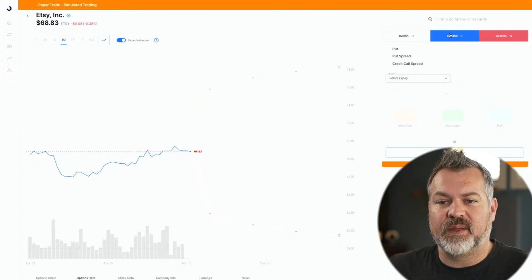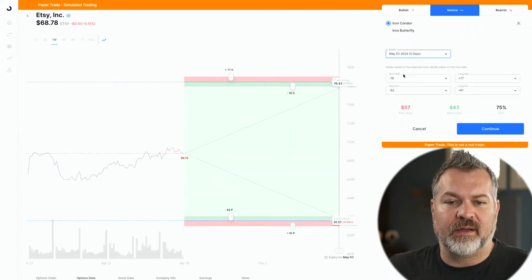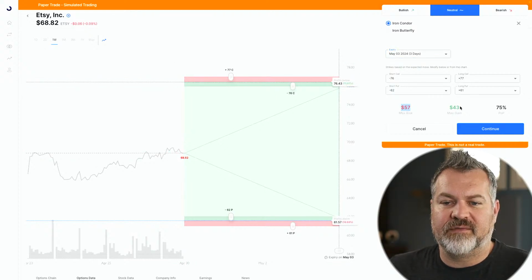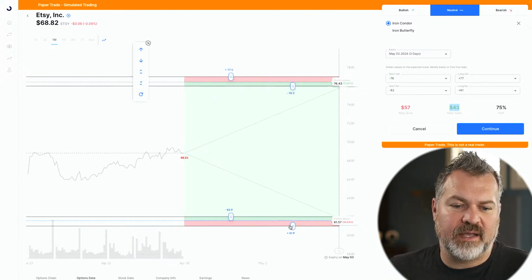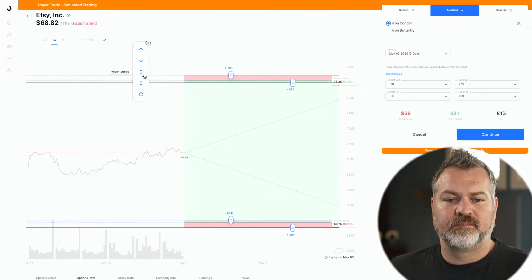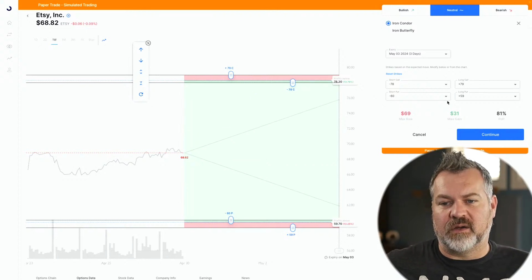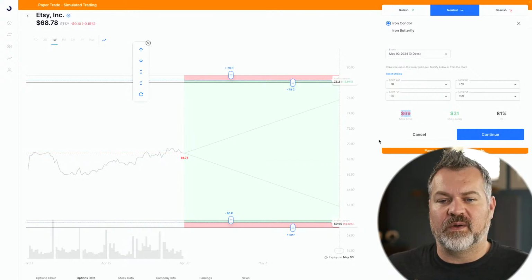If we were to set something up neutral for this week, we would just be looking at either an iron condor. This is risking $57 to make $43, 75% probability of making money. I would widen this out slightly. Etsy tends to be a bit of a mover. You don't have to go crazy here. The moves have been big this week. So this is making potentially $31 at a max risk of $69. So that's one way to do it.